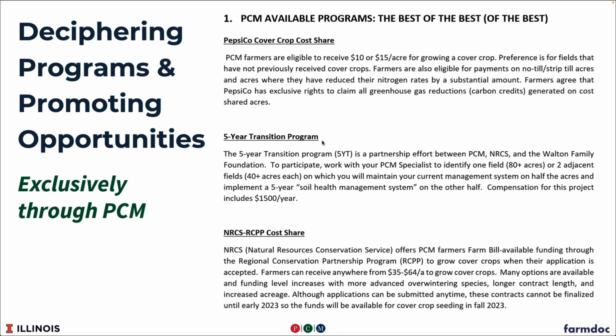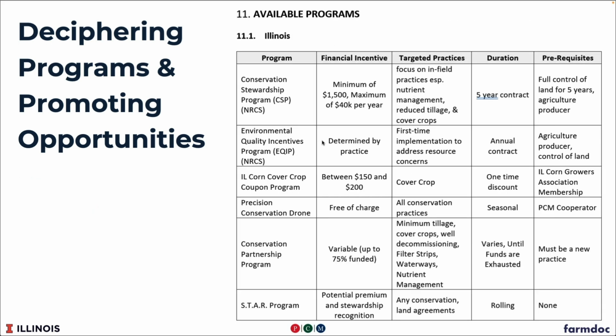At the beginning of the report, we are going to hit on a handful of high-level topics. The first thing here is making sure the farmer is aware of all the different programs and opportunities that are out there for them. Some of them are going to be exclusive through PCM for our farmers that we've worked with our partners on to offer for our growers. And then we're also going to make sure that we're trying to look at and find out every program that's available out there to the farmer.